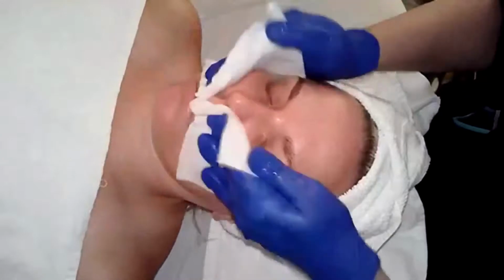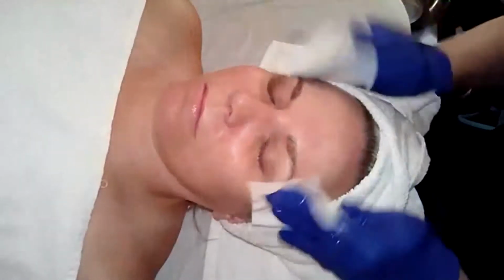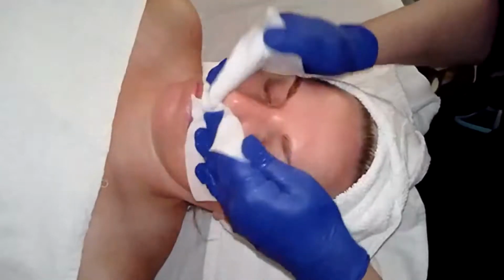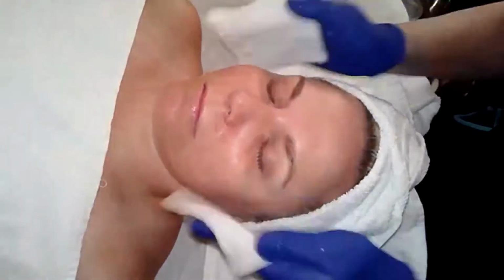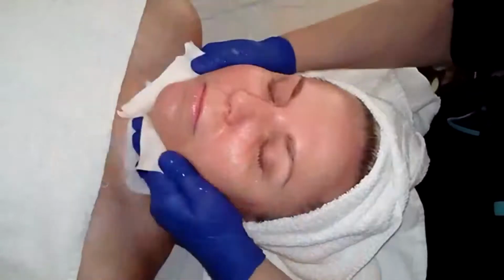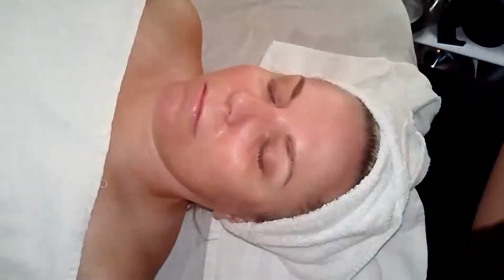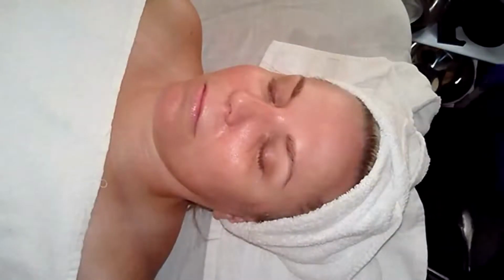Water is a pH of 7, which does a nice job of neutralizing the peel, but you've got to take your time, because the peel is active and the peel is corrosive. And you remember, you want as much control as possible. When the client leaves your treatment table and goes home, then you have lost control.